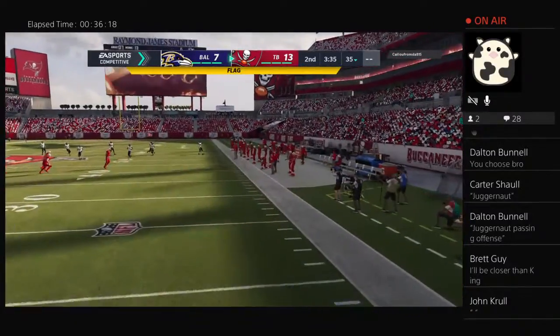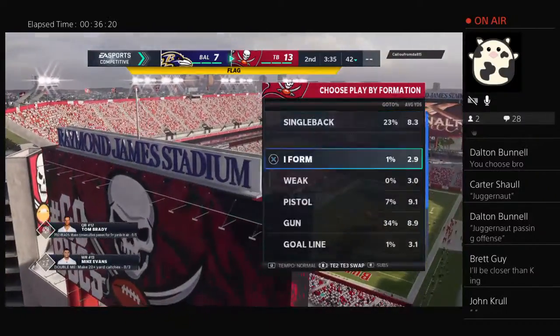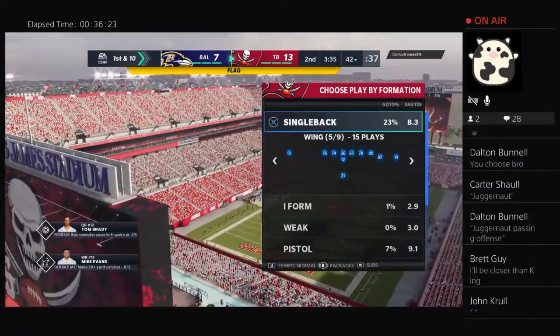Nice kick. Try and keep him back in the pocket. Yeah, I don't think they were surprised he was running it there. They just couldn't stop him, and he ends up in the end zone.